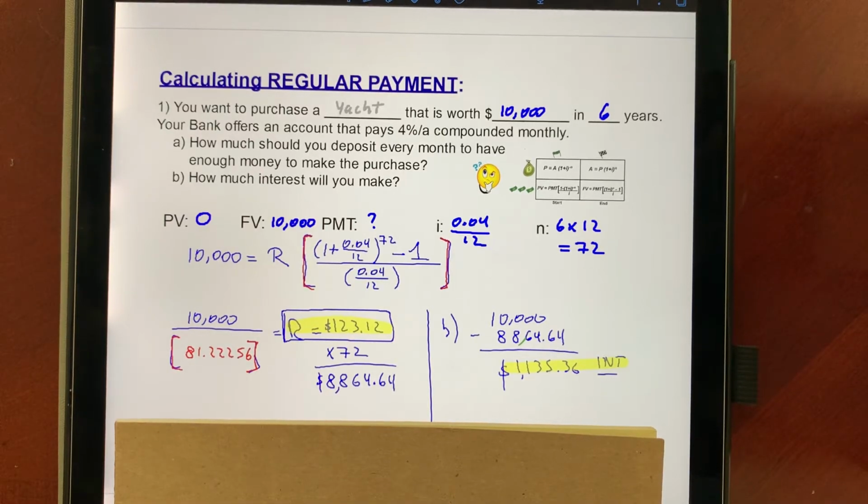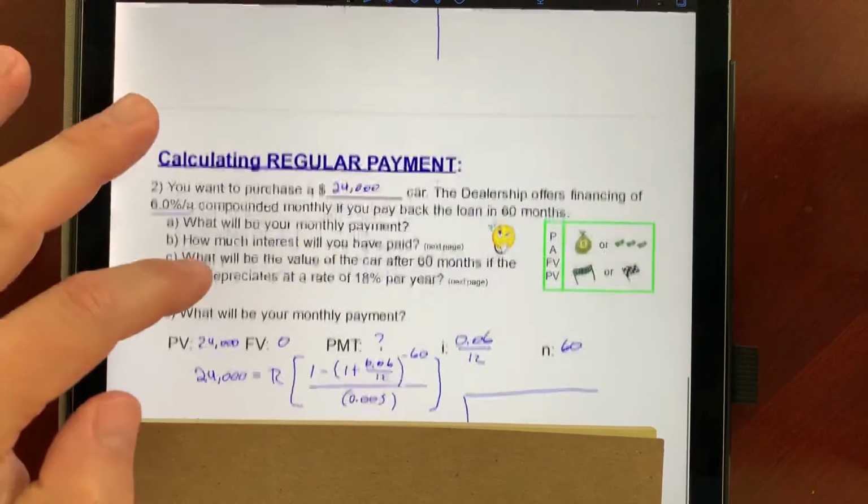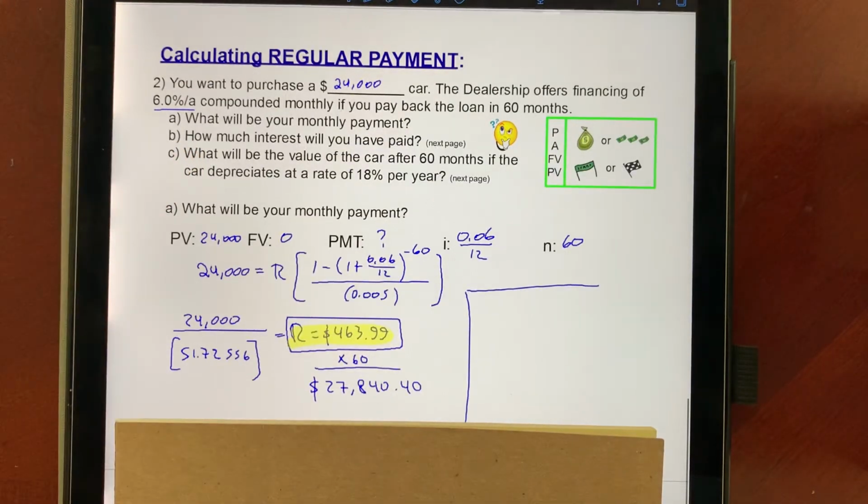Finding the regular payment when you go buy a car. I got the wrong question. There you go, a car payment. So here are the numbers that I had when in 1997 I bought my first Honda Civic.